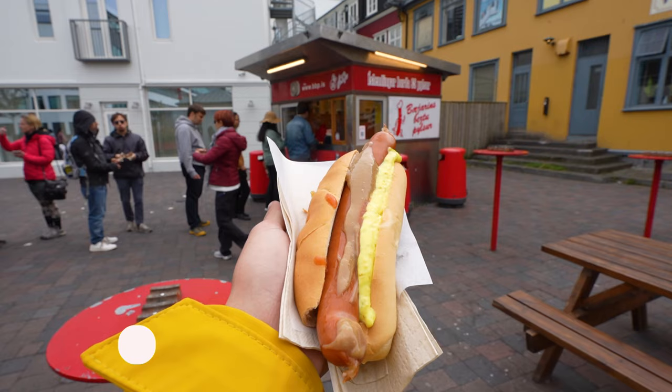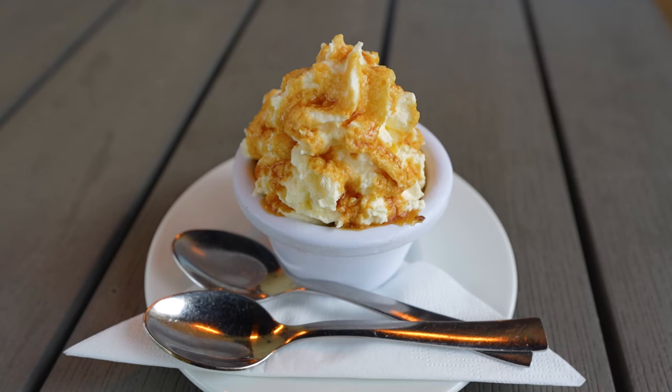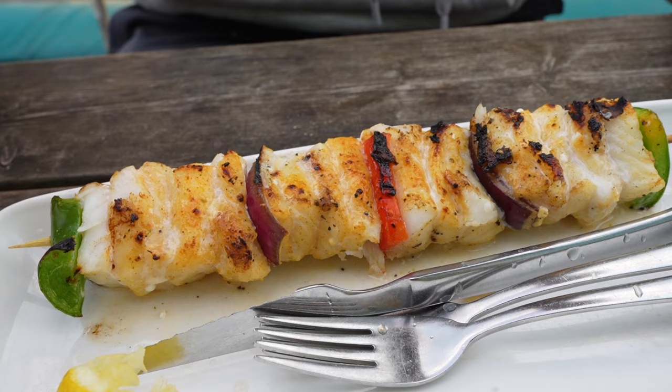But we have lots of other dishes planned, like Europe's best hot dog, lobster soup, rye bread ice cream, and whatever else we can find. So let's get going to our first stop.